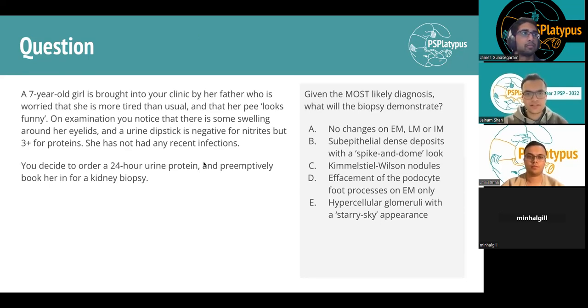Well done. I don't think I need to give you too much time for this one because everyone's already got an answer. The answer here is D. What disease is this? Yeah, brilliant. So this is minimal change disease. We've got the correct patient demographic. We've got the correct set of symptoms, which is that almost purely nephrotic syndrome. And that's pretty much it. And also the negative things. So no recent infection, no nitrites, etc.